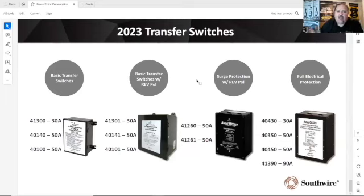Lastly, Southwire is known in the RV industry for our transfer switches. Your rig might have our transfer switch on it, or you might want a hardwired solution built into your rig. A transfer switch is a great way to have all of the protection of a portable unit, but always installed. We can definitely offer that for you as well. And OneSourceRV has those in stock, has them available for you, the full transfer switch lineup.